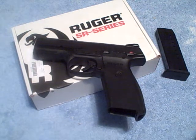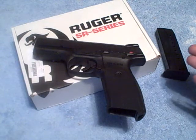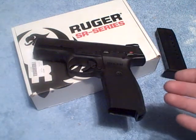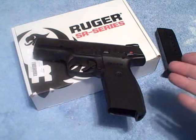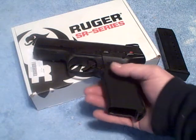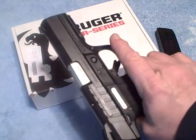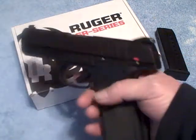So I'm not going to go over what the differences are. I'm not going to do the breakdown and reassembly because that's been done to death here. This has been a very popular firearm. And what can I say about it?